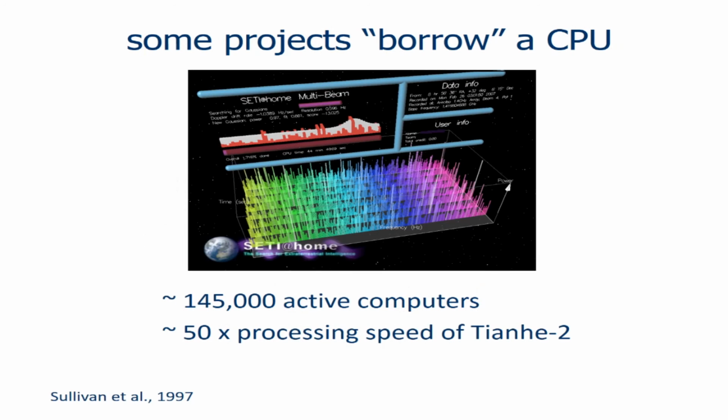And some projects already tap into this CPU power. SETI at Home pioneered this by recruiting 145,000 computers at its peak height. And it had a processing speed that was 50 times faster than Tianjin-2, which is the fastest supercomputer to date.